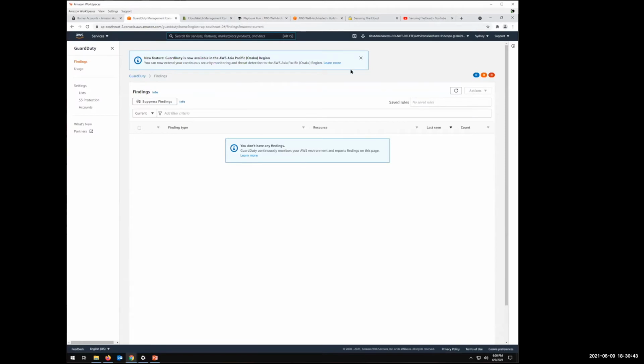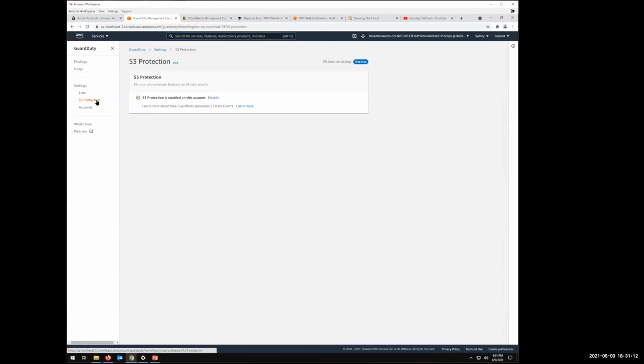Awesome. So this is a brand new account, and I haven't done anything naughty in here yet. So GuardDuty hasn't found anything. GuardDuty is an intelligent threat detection service. It looks at multiple different sources of information. So it looks at my CloudTrail logs, even if I haven't enabled CloudTrail. It will look at VPC network flow logs, even if I haven't enabled them. And it will also look into S3 access requests as well. And you can see there's the S3 option. If you've previously set up GuardDuty, then go in and make sure you've enabled S3 protection.